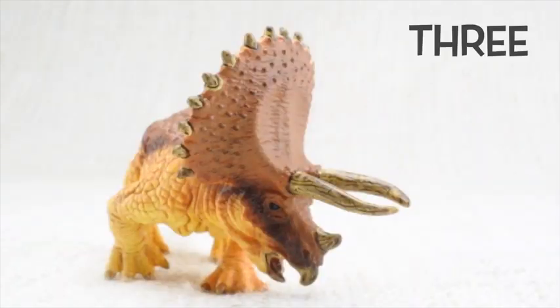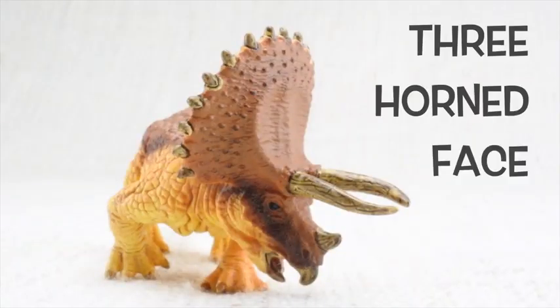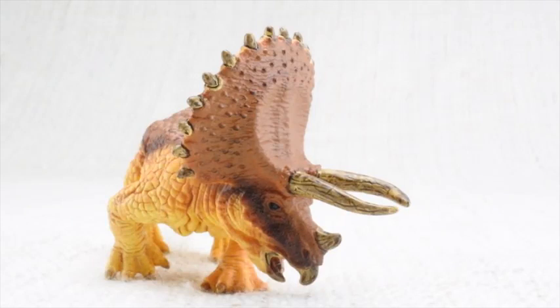Triceratops means three-horned face. It had two large horns above its eyes. Let's count them. 1, 2. The third was a very small one, made up of the same stuff that's in your fingernail.